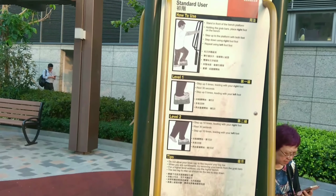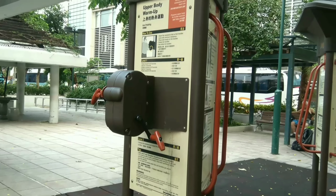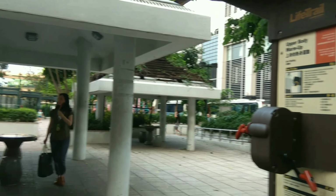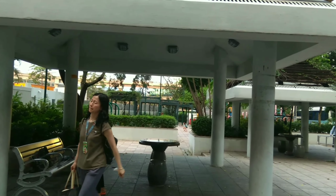There are also small open-air seating arrangements for locals and tourists as well. You can see various people using these facilities for recreation purposes.